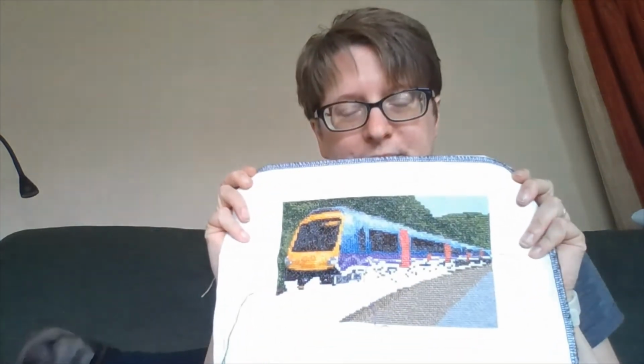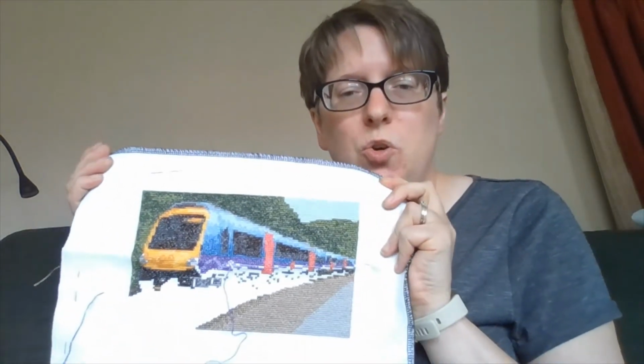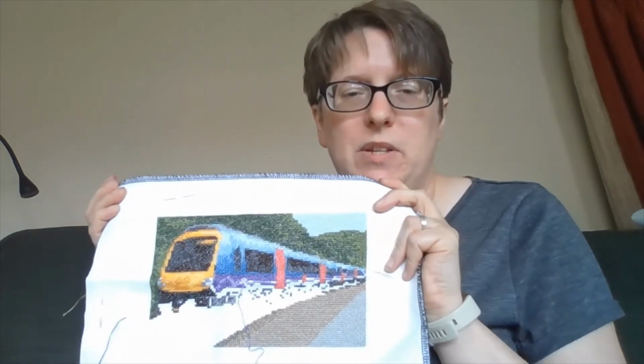Like I say, weirdo dog. So this is for my dad. I had a chat with my mum about how I was going to finish it, whether I should turn it into a cushion or send it to him as a picture. And I think we're going to go for the picture route.